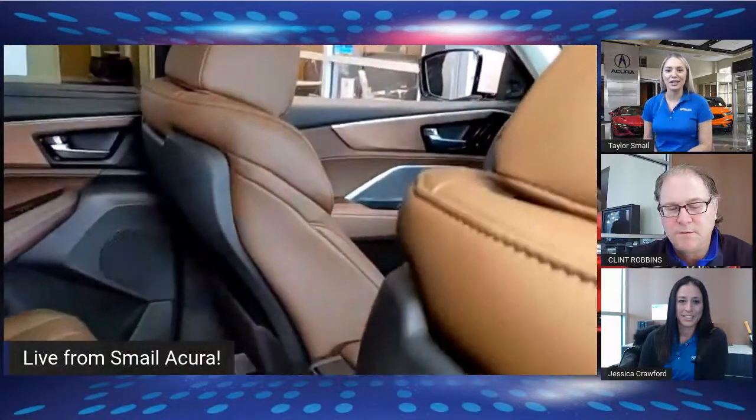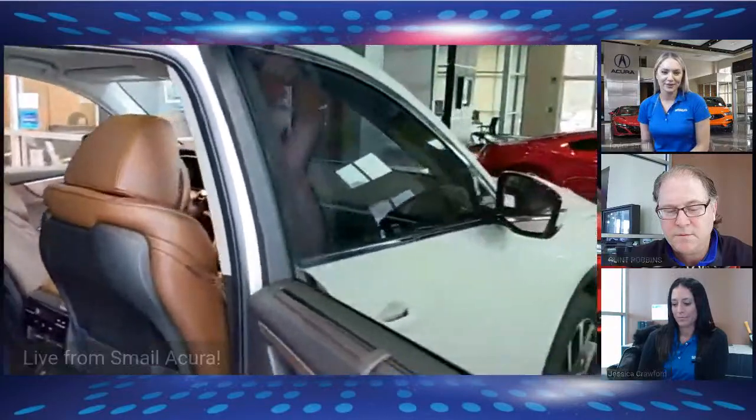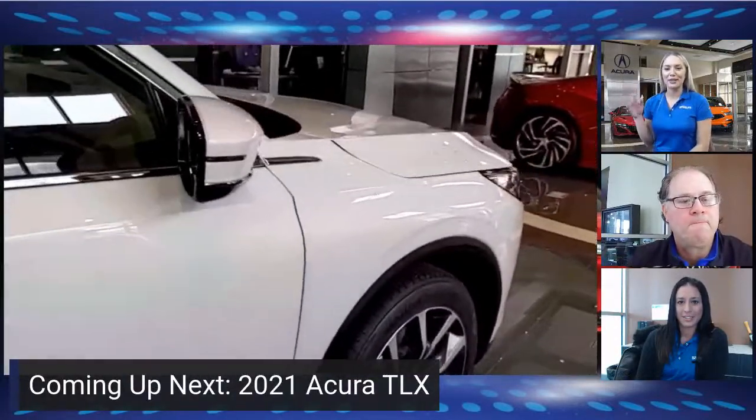Does anyone watching have any more questions about the 2022 MDX? I'll say it, we also have a TLX in the showroom. Maybe we could check that out.